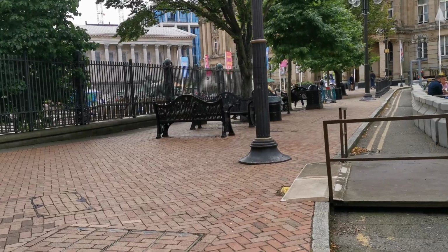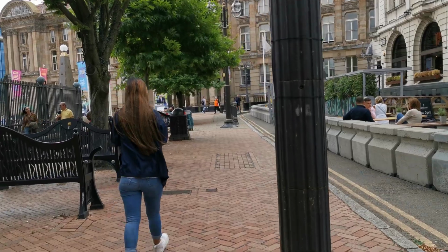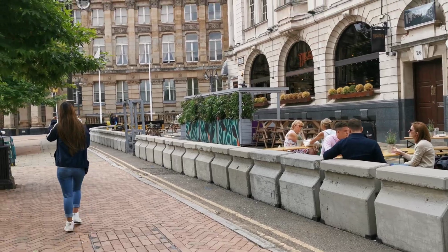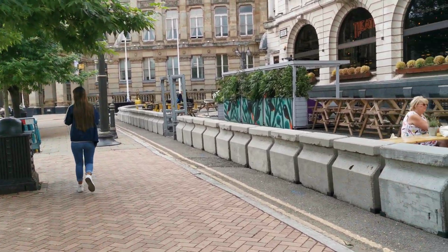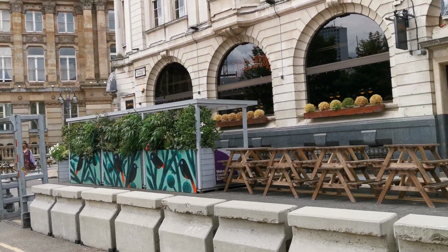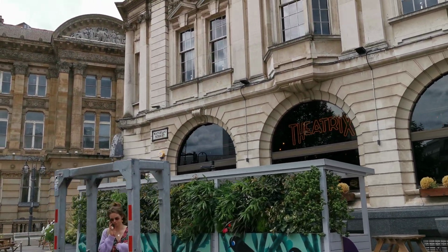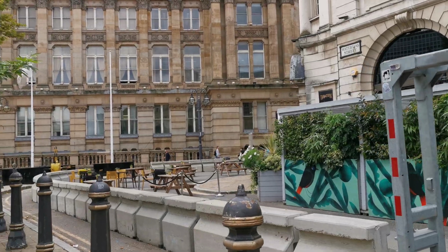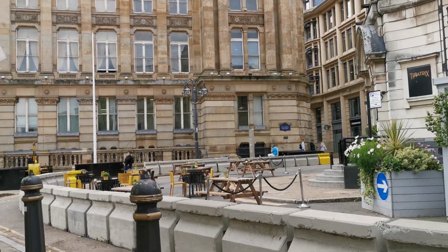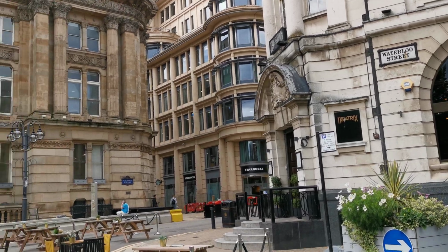Now we're into Victoria Square. Now there's seats and things out there as well. Lots and lots of seats everywhere. And now they put these barriers up here to stop the cars crashing through and hitting people. But now, of course, they've blocked the road off, so it doesn't apply. Another one of these little Theatrics. Lots of places with tables out. Theatrics. I never noticed the name of that before.